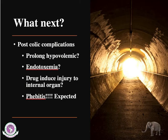The first one is the consequence of prolonged hypovolemia when the elephant has colic, the consequence of enterocentesis, or the consequence of the drugs that you've been bombarding the patient with during the colic episode. We have to think about whether we might make the elephant prone to kidney failure or liver failure, stuff like that. Regarding phlebitis, it seems like everyone gets used to it.